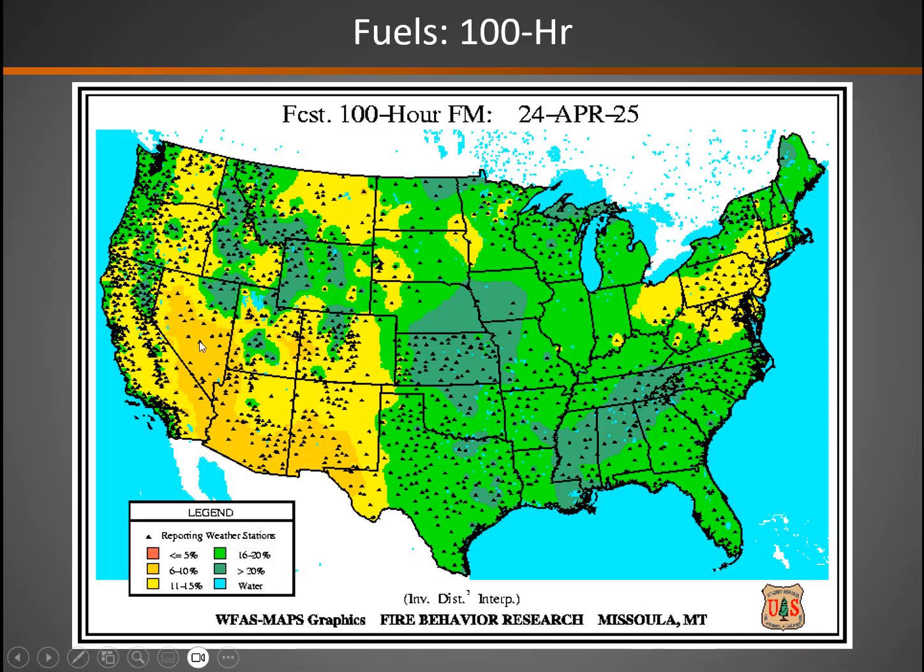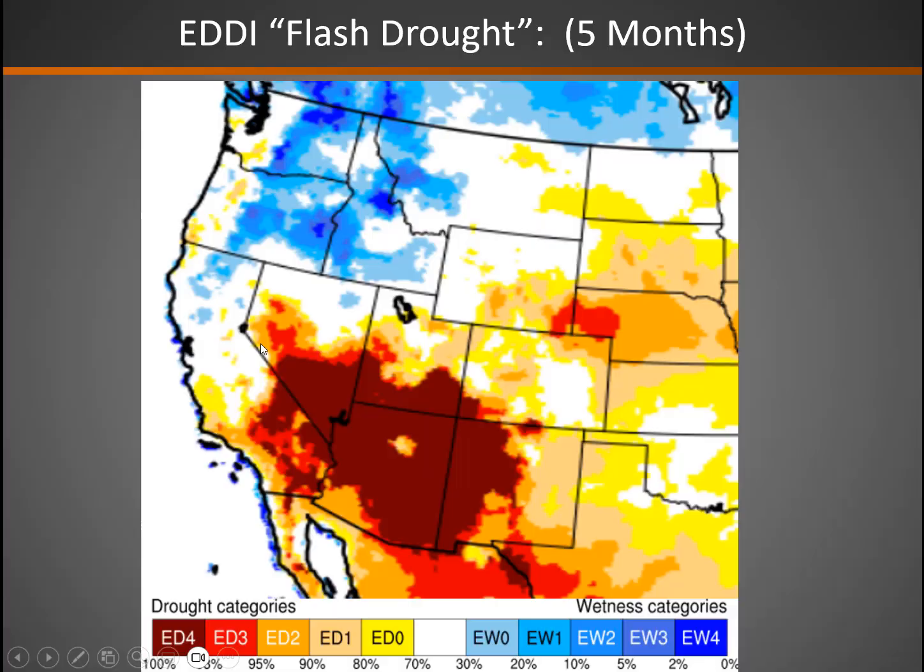100-hour fuels starting to reflect this. We see an expanding northward area of that gold color of 6 to 10% across much of Nevada into central, even parts of northwestern Nevada, seeing pockets of that also in parts of southern Utah as well. Moisture in the higher elevations.